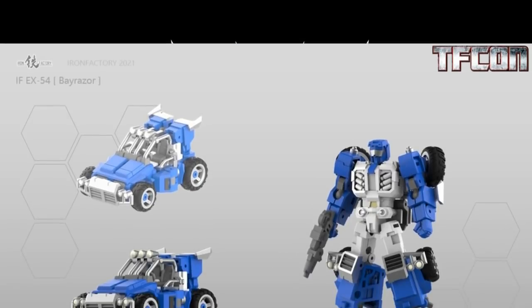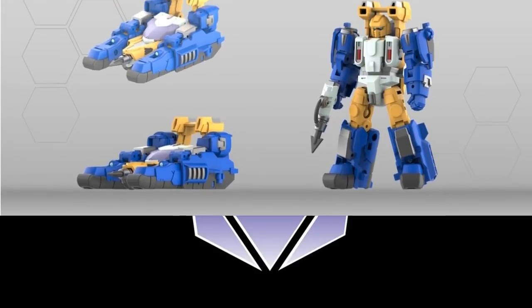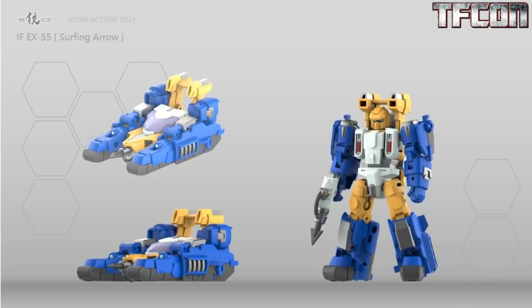Here we go with Beachcomber, and I'm leaning more towards the New Age Beachcomber, but they are stylized with this Iron Factory, and people love it, so they're going to go after it, but I'm leaning on the New Age. Here we go with their Surfing Arrow. They call this Surfing Arrow, and Sea Spray, it looks pretty good. I don't think he's going to talk with the gargled voice, though. His voice is going to be very clear.